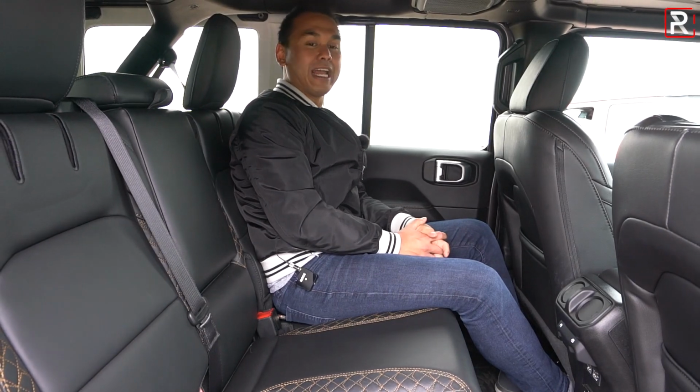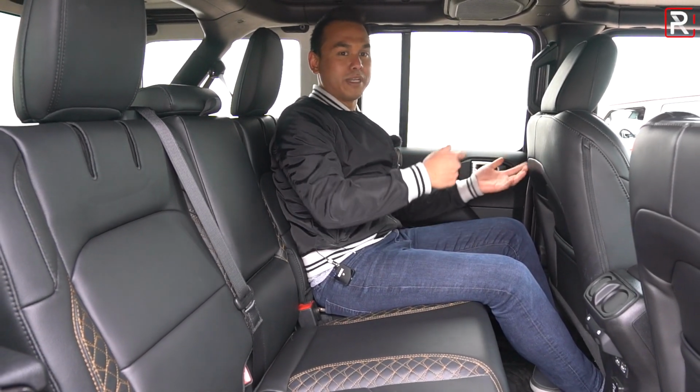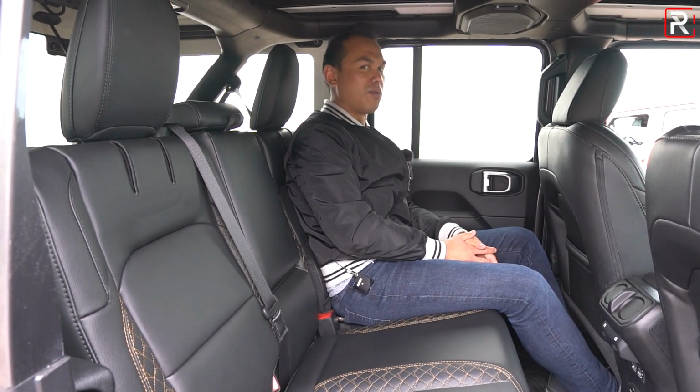So overall, I like how Jeep only offers it as the 4-door. So if you guys are looking for the 2-door, you have to step down from the 4xE because you can only get it with 4 full-size doors, which is probably how most Americans are going to want it anyways.